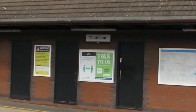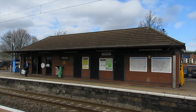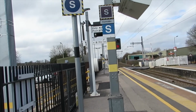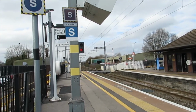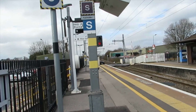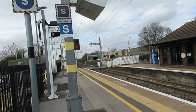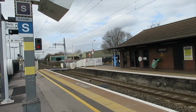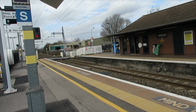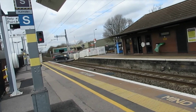Good morning and welcome to Thatcham here on the Berks and Hants line. Today we are going to be seeing services offered by Great Western Railway and we'll be left with some freight. Not really a lot I can say about Thatcham really. Two stations that way is Newbury and there's a big Royal Mail distribution centre right there. So I'm going to end this intro here and we're going to see what is going to turn up here at Thatcham.